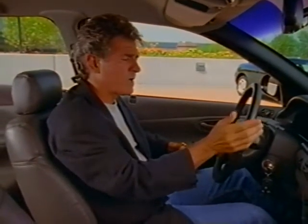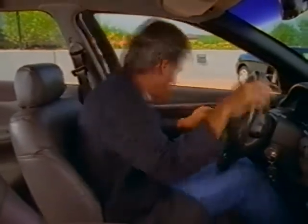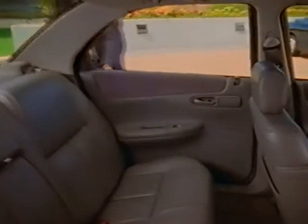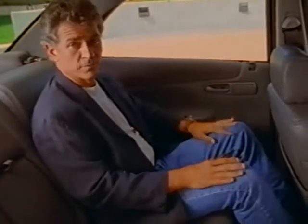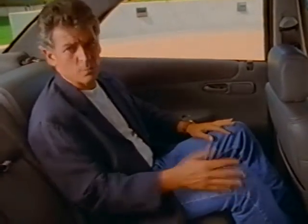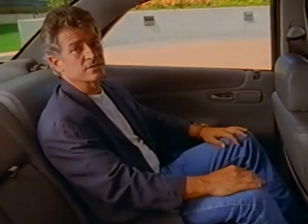Now, here's a quick way to do a check of what we call the comfort index. First, adjust the front seat the way you like it. Then, play identical twin in the back seat. Got room? Feel cramped? Forget cubic feet. Can you see your feet? This is what's called usable space.